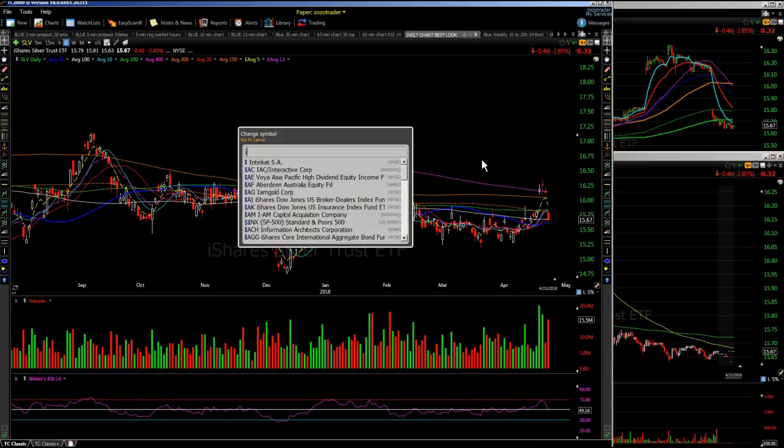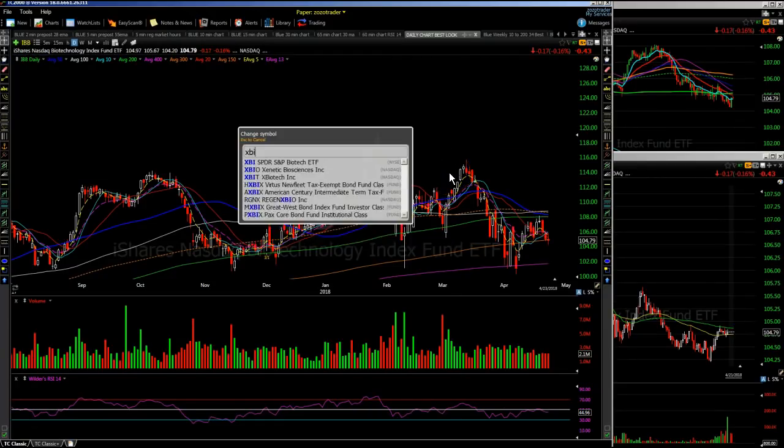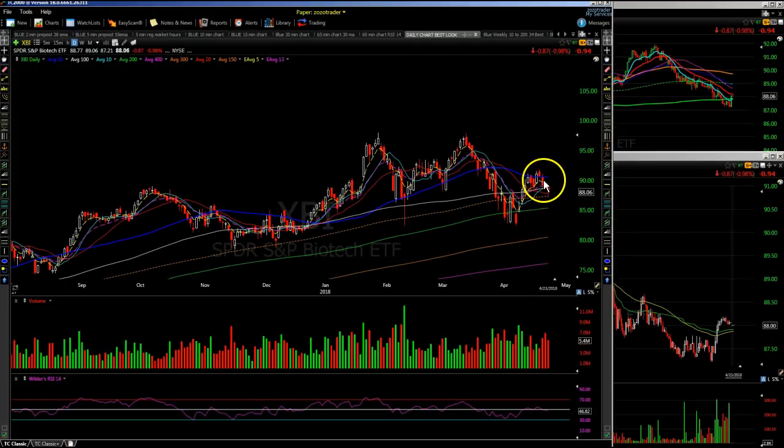All right, so that's kind of some of the markets. IBB is below the 200 and below the 50 SMA. The XBI is also below the 50 SMA again, but holding above the 200 SMA. So the mid-cap biotechs are holding up a little bit better, but a pullback today in the XBI.